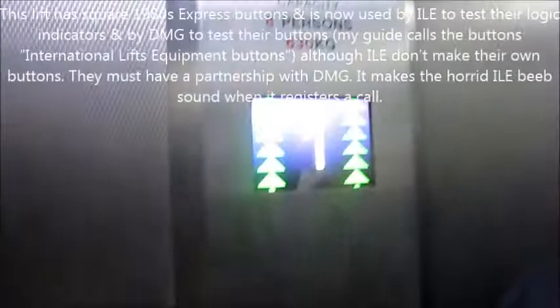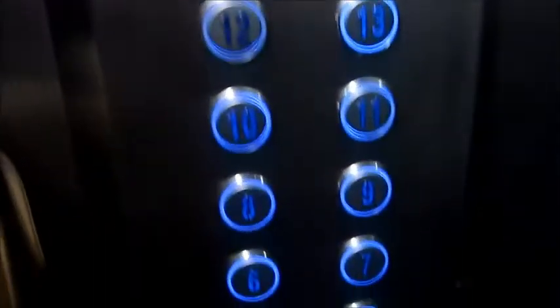Going up. Is that where we're getting the roof? Yep. We've got a test DMG car station. This is sort of the original car station with Express third generation buttons.